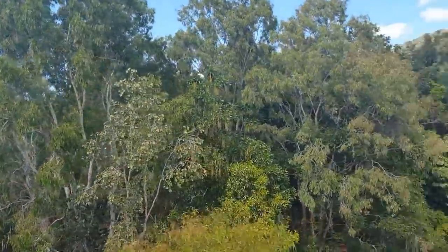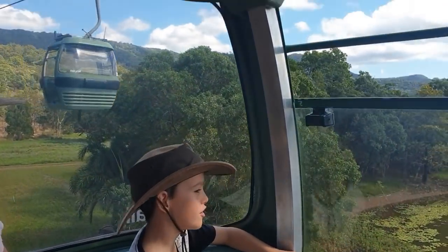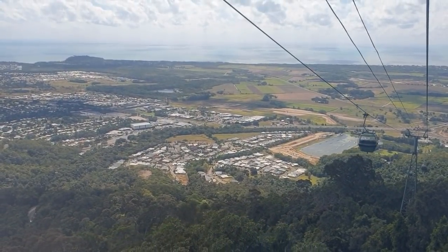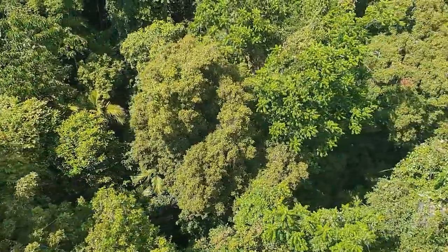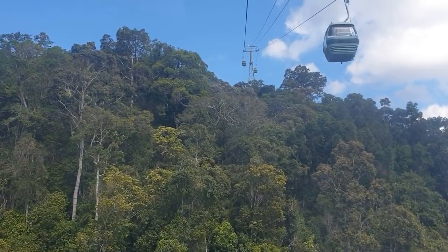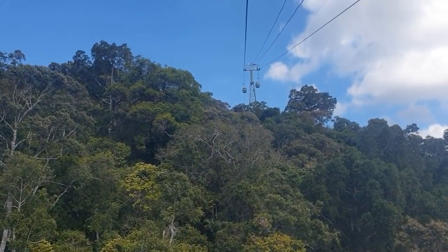We're away, we're heading up. It's moving pretty quick. I haven't fallen out. It's just an empty one. Don't worry. We've come from Australian bush over to the rainforest now. We're passing over lush, darker green, tropical rainforest. It just changed in an instant on that ridge.